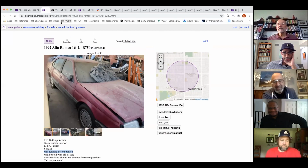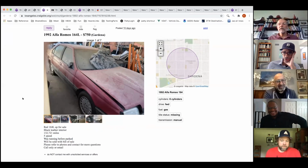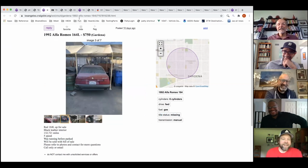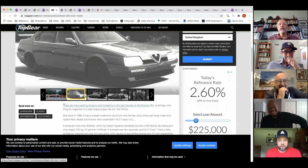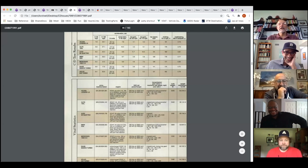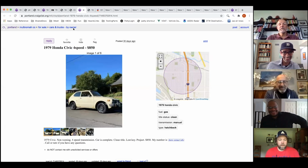Casey, your listing has all of the autofill for cheap cars that Craigslist should provide. Was running before park, will be sold with bill of sale. Oh yeah, title status missing. Yeah, perfect. But again, I just want to remind people that Alfa, in the 80s, built a crazy F1 powered car. I think they call it the 164 Pro Car, but yeah, you could make your car into that totally. You could try. Sure. Jay would let that fly. Oh, 100%. Yeah, we need that.